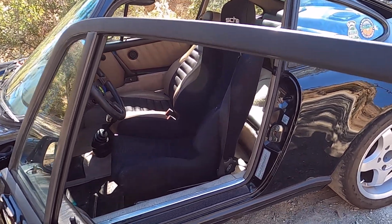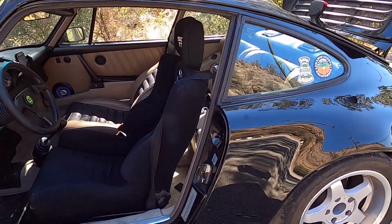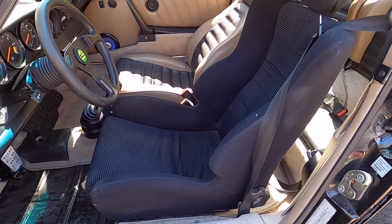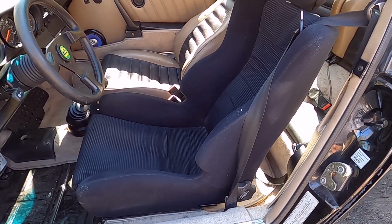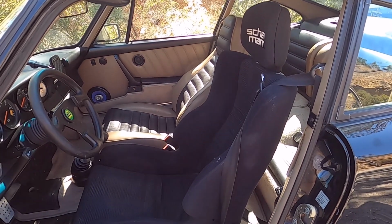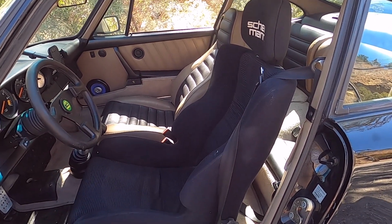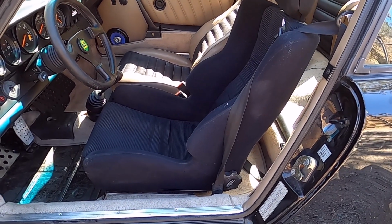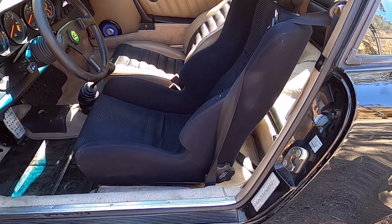But I do like this seat because I like the big square chunky bolsters. They definitely hold you in extremely well, so that's good. I'm hoping that if I eventually go autocrossing in the car, they'll do the job. You definitely don't slide around in that seat for sure.